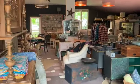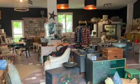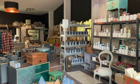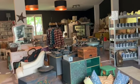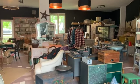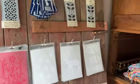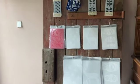Okay, so we've just walked in the door and this is my shop. It's quite large. It's just under 100 square meters. So I think that's close to around 1,000 square feet, which is quite large for a shop. So some of the things that I have: this old door. This is actually interesting.